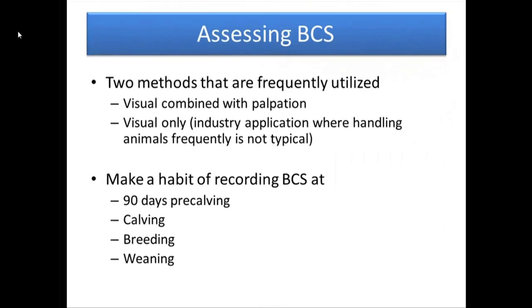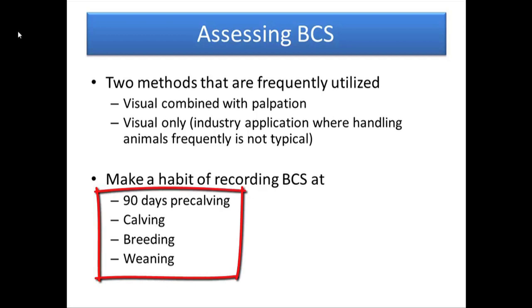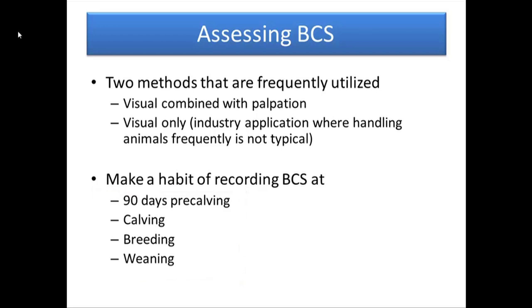Assessing body condition is best determined by combining a visual assessment and palpation of the animal. However, from a practical stance, most producers will only conduct a visual assessment. Beef cattle managers should learn how to apply both methods to improve their accuracy of scoring. Key time periods to assess and record individual condition scores include 90 days pre-calving, at breeding, and at weaning. These times correspond with important production phases and can aid in evaluating management in the future.